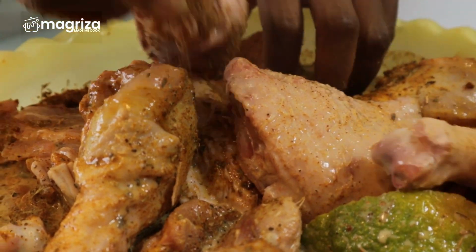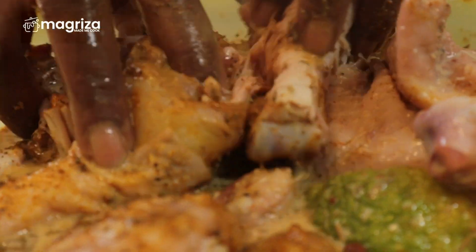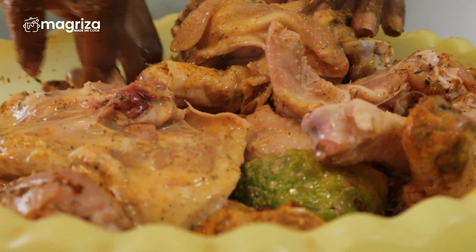And this process works for pork, it works for beef. This is not just for chicken. This process can be used with just about any type of meat that you want to cook. Like I said, we're gonna fry these babies up and they're gonna be absolutely delicious.